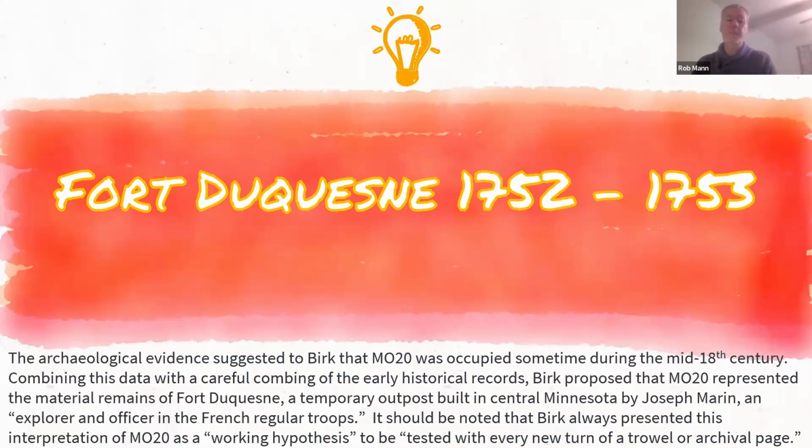Okay, so all of this archaeological evidence, all of that material collected from MO20 suggested to Doug that the site was occupied sometime during the mid-18th century, and he combined the archaeological data with a very careful combing of early historical records for this part of the world, Minnesota and the upper Mississippi River Valley, and he proposed that MO20 represented the material remains of Fort Duquesne, a temporary outpost built in central Minnesota by Joseph Marin, who is described as an explorer and officer in the French regular troops, but also a fur trader.